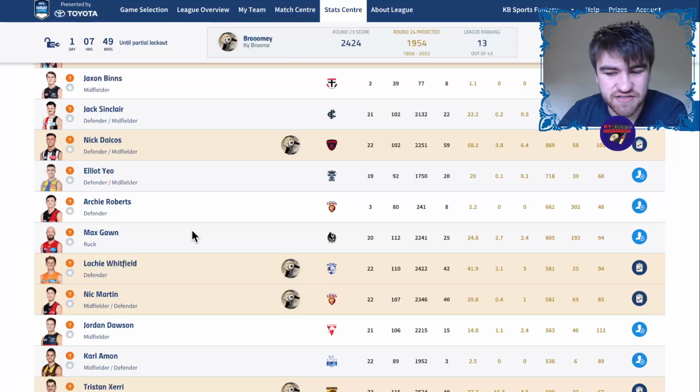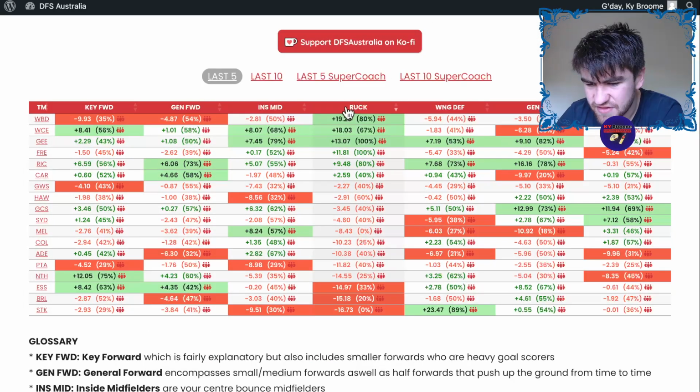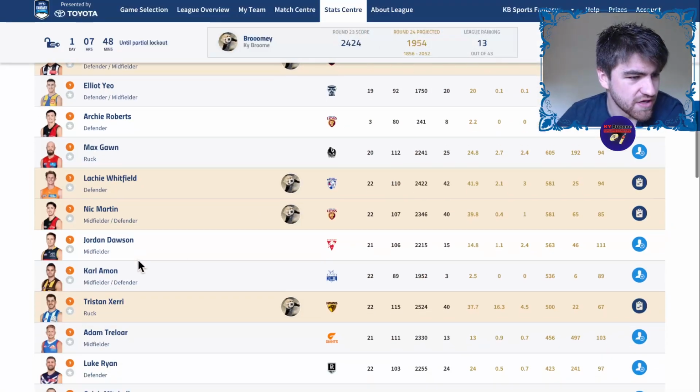And I'd almost take someone that can absolutely just take kick-ins and stuff like that. Archie Roberts, I wouldn't be bringing him in. Gawn, I would be bringing in one of the other rucks. He's got Collingwood. Collingwood rucks are actually tough to score against. If we actually, no, I don't want that. I want this. I'm pretty sure they're tough to score against. Yeah, minus 10. So I wouldn't be going Gawn either, especially with his foot. It just seems broken at this point.